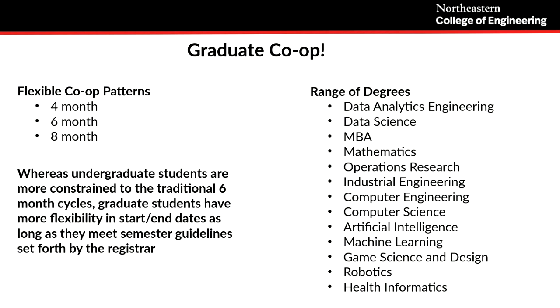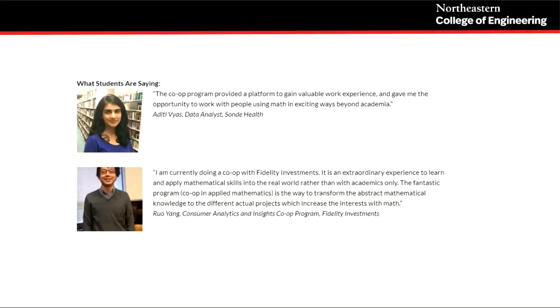So as we can see by a couple of what their students are saying, the co-op program is a great platform for them to get experience that they can echo both from their classes and their prior experience and bring to your company the newest, most cutting edge, what's going on in the field, different softwares, etc.